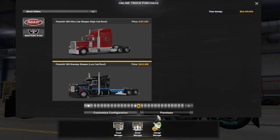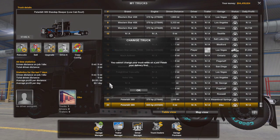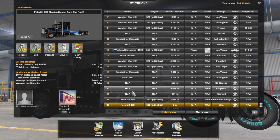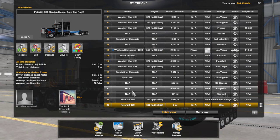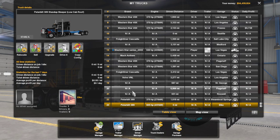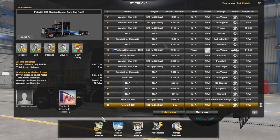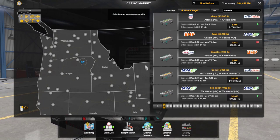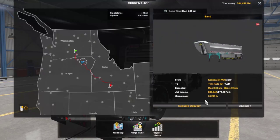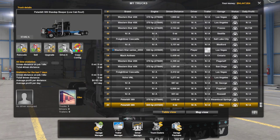Alright, after you purchase that, customize it. Purchase it. Go to Truck Manager. Scroll down to the bottom and let's click Drive. And we're off, baby. All right, now that we're driving this, oh, you cannot drive while on a job. Let me cancel this job real quick. All right, didn't know I was mid-job there. Go ahead and cancel that job, pull out the Peterbilt 389 here. Let's get this bad boy on the road.